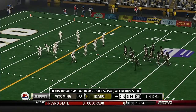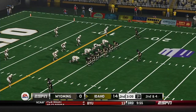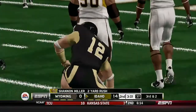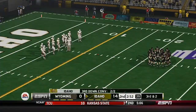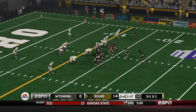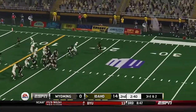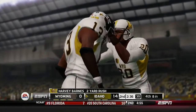Number 8 on the drive. The Cowboys had one of their key players go down earlier, but it looks like he might be able to get back in the lineup. Now he's scrambling, and down he goes, right around the 12-yard line. So it's third down, and they've got about 2 yards to go. The stop at about the 11.